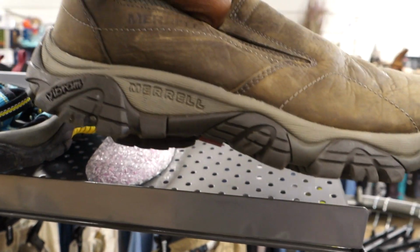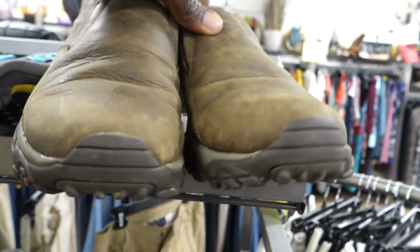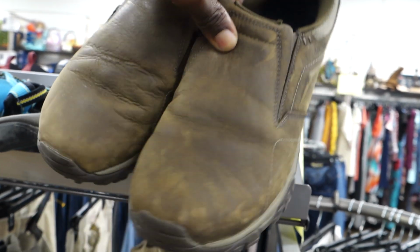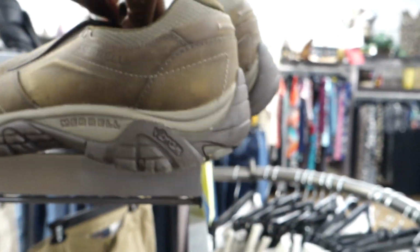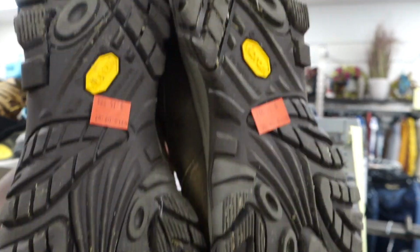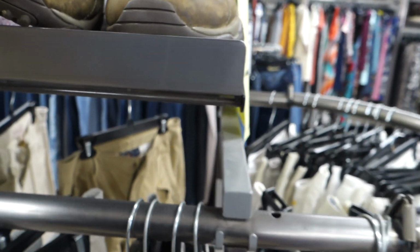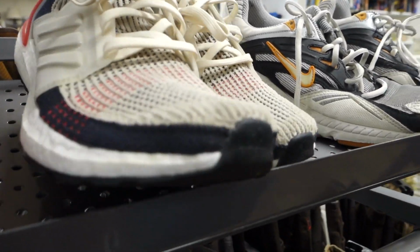Next up is this pair of Merrell shoes that was right next to it, and these aren't in terrible condition. This is something I can probably clean and make them look really nice really quick. So I was really considering grabbing these shoes up, especially since they are half off. They priced them a little high in my opinion at 15 bucks. So the only reason why I would even consider it is because it was half off. And there was some minor separation on the front of this shoe, but it doesn't seem too major, so I might go ahead and grab those as well.